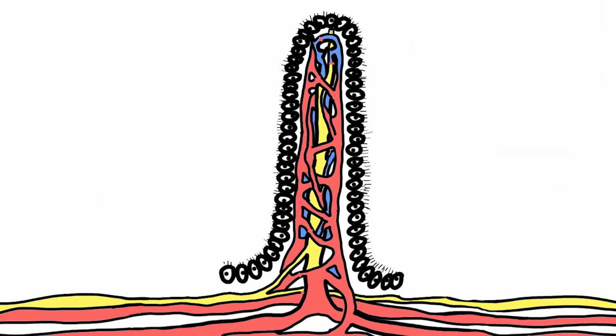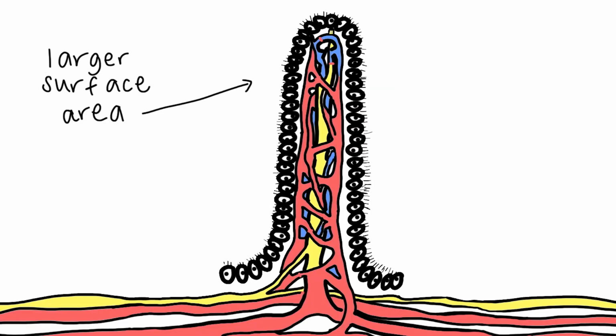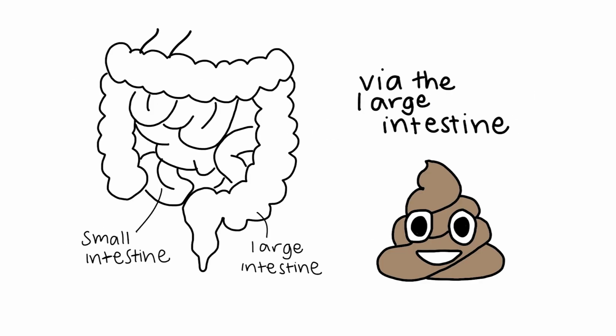The small intestine has specific structures known as villi on the epithelium, which is the outermost layer of the small intestine. And on the villi, there are microvilli, which are like strands of hair. These structures exist in the small intestine to increase the rate of absorption by having a larger surface area, a thin membrane and capillaries that are closer to the surface, as well as having a lacteal, which helps absorb fatty acids and glycerol away from the small intestine. Anyways, the rest then leaves the body via the large intestine as poop.